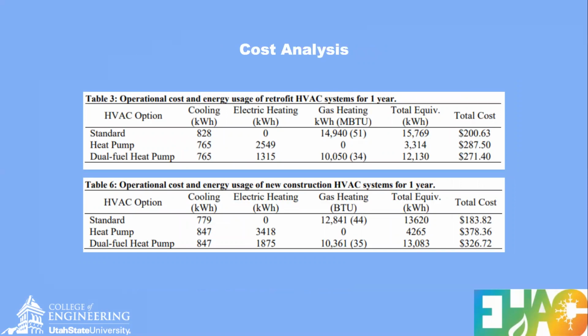After running our BOPT models, we came up with a few numbers that summarize the kilowatt hours or energy needed in order to run each of these systems. So we ran a standard air conditioner with a gas furnace, a pure heat pump, which, as explained, won't work in temperatures lower than 25 degrees. So our final solution was a dual fuel heat pump. And you can see in all three of these scenarios, the cost that it turned out to be for one year to run these systems. That shows that the dual fuel heat pump is more expensive than a standard option, and that is due to the price of electricity when compared to the price of gas.